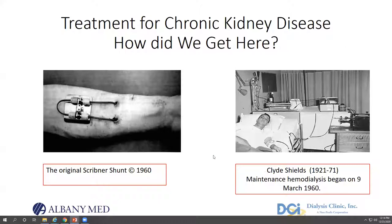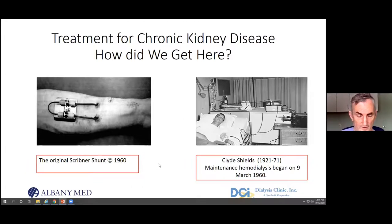Bell and Scribner was located in Seattle, Washington. Seattle is also the home of Boeing, the aircraft manufacturer. Clyde Shields worked for Boeing, and he underwent Scribner shunt insertion and started hemodialysis in 1960. He lived for 11 years on hemodialysis before he died of an acute myocardial infarction, age 50. But clearly this wasn't the answer.